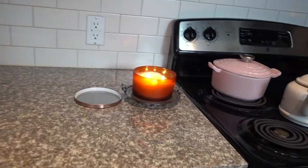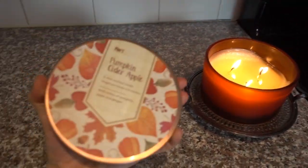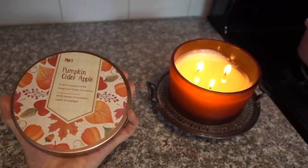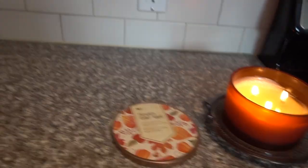But I wanted to update you guys on some homeware type things. A viewer actually sent me this candle as a gift, and it is amazing. It is from Pier 1 Imports, the Pumpkin Cider Apple. Oh yeah, it is good. Many of you though have commented that you've gotten the Fall Harvest candle from Tuscany Candle. You really like it, so that makes me happy. I just think those candles are so affordable and wonderful, and I love them.